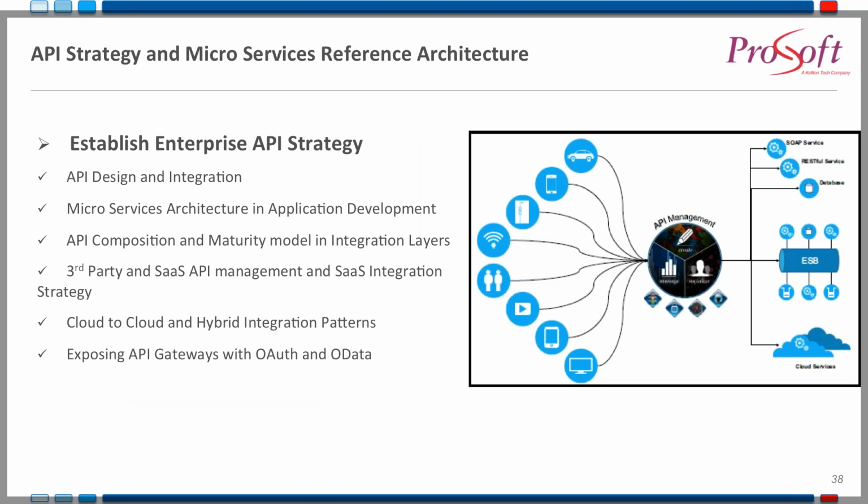A lot of our customers and a lot of organizations now are talking about API and API strategy. In some cases, you can call it microservices and reference architecture. So what it means is typically establishing an enterprise API strategy. When we talk about APIs, for many customers, it could mean many things. Of course, first and foremost is the APIs that the enterprise itself would develop and produce, right?